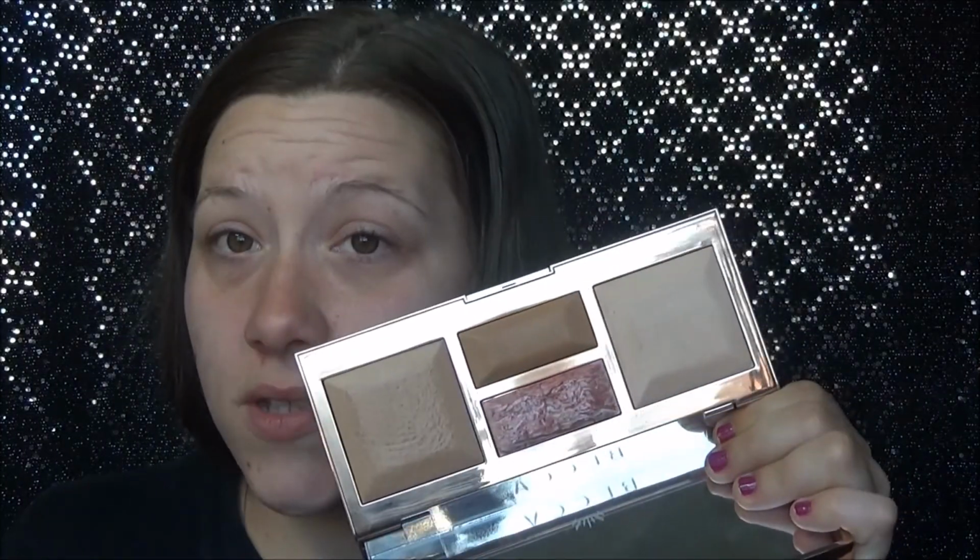Another thing I kept in here is the Be a Light by Becca. I love this palette. I've used and used and used this, as you can see. The one thing I don't use as much is the blush, but it's still, oh my gosh, such a pretty blush. But I find that it has a ton of shimmer. It would make an amazing highlight.